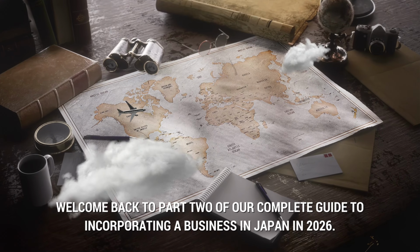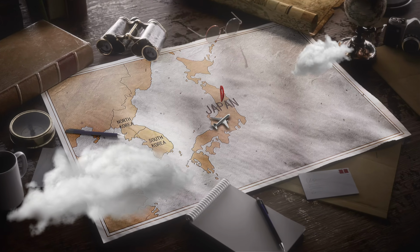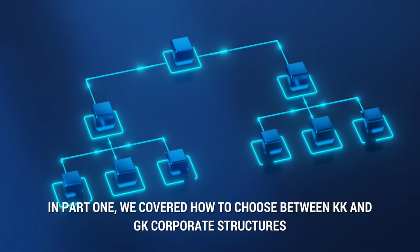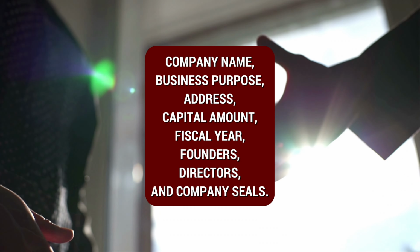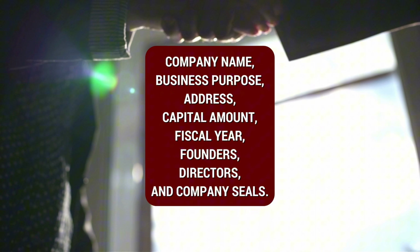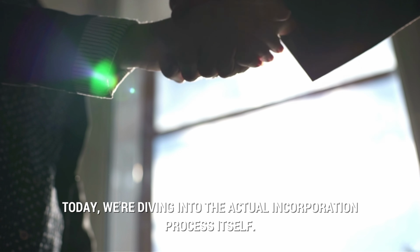Welcome back to part 2 of our complete guide to incorporating a business in Japan in 2026. In part 1, we covered how to choose between KK and GK corporate structures and the 8 critical pre-incorporation decisions you need to make. Company name, business purpose, address, capital amount, fiscal year, founders, directors, and company seals. Today, we're diving into the actual incorporation process itself.